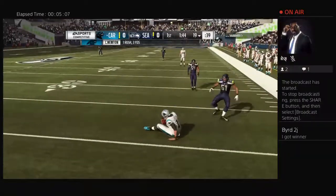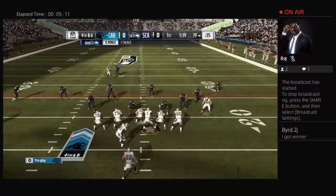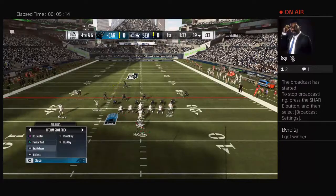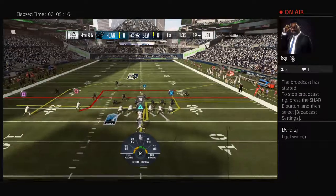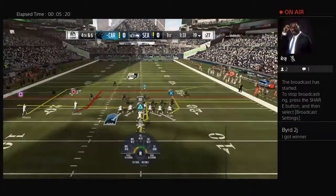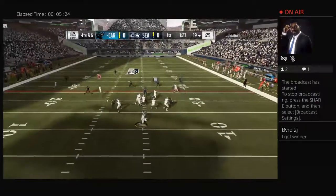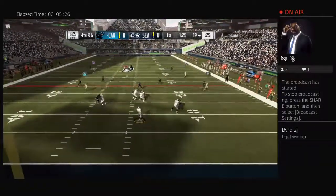And he'll be about a full yard shy of the 20 at the 19-yard line. The decision to tuck and run gets him 3, but that's not enough. Now it's 4th. They will go for it. Now Newton.